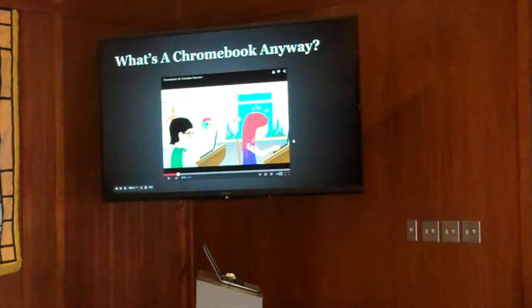Just by way of introduction, that white window that popped up is our filtering software that we use for students here on campus.